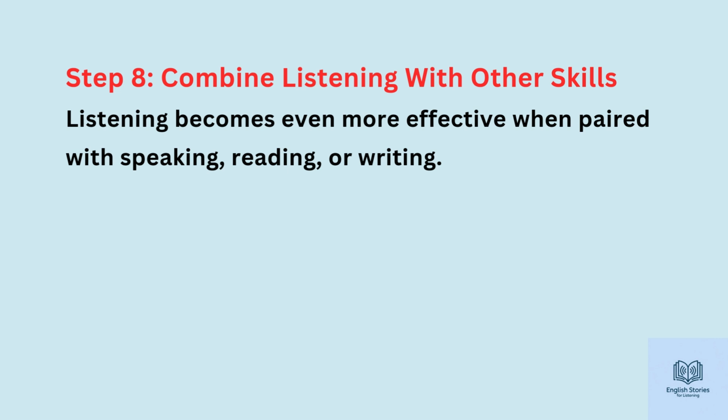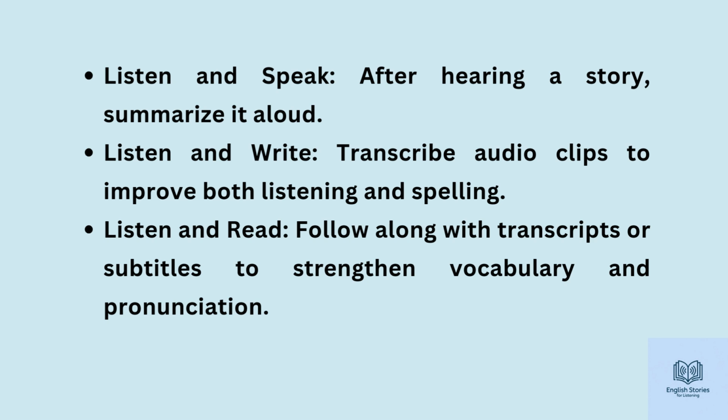Step 8. Combine listening with other skills. Listening becomes even more effective when paired with speaking, reading, or writing. Listen and speak. After hearing a story, summarize it aloud. Listen and write. Transcribe audio clips to improve both listening and spelling. Listen and read. Follow along with transcripts or subtitles to strengthen vocabulary and pronunciation.